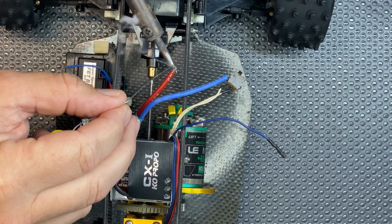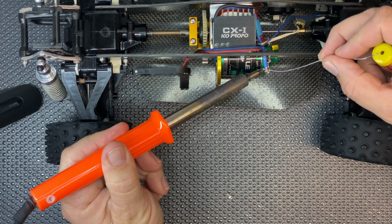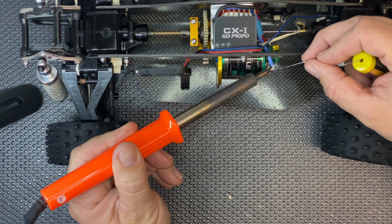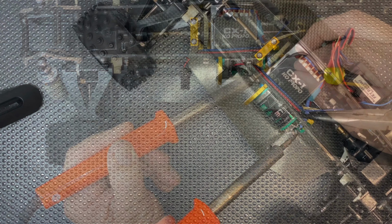Just tinning these wires now, making ready for them to be soldered to the motor tabs. And of course, I don't like to use connectors between the ESC and the motor because I think all motors need to be hardwired to the ESC, but that's just me.